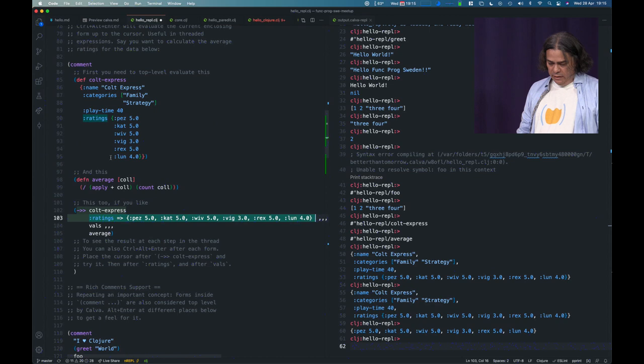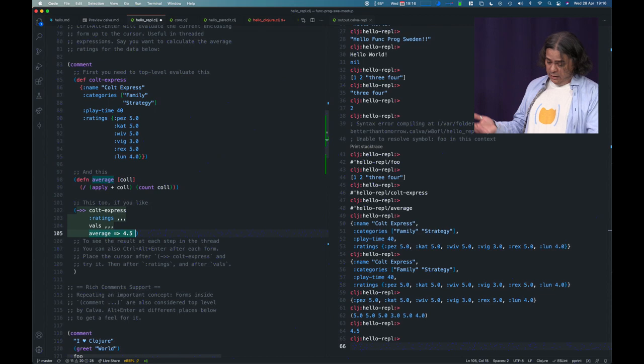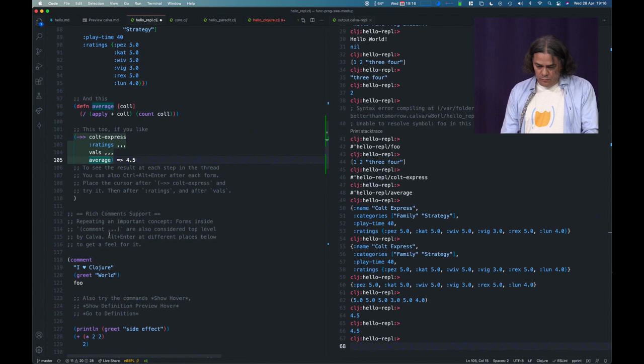And then if I do the same thing here, that will call the function vals on this, so you get the values. And then the last thing in this thread is calling this function average with these values. And this is a very fun game, see the high rating. And of course, this is the full expression here. So you will be able to also use Alt Enter here to have the same result as just doing the last one.